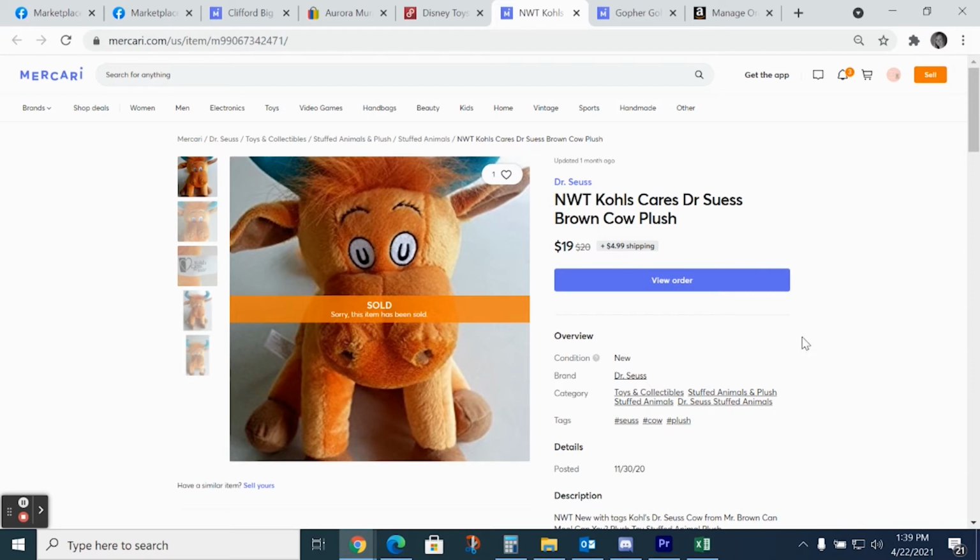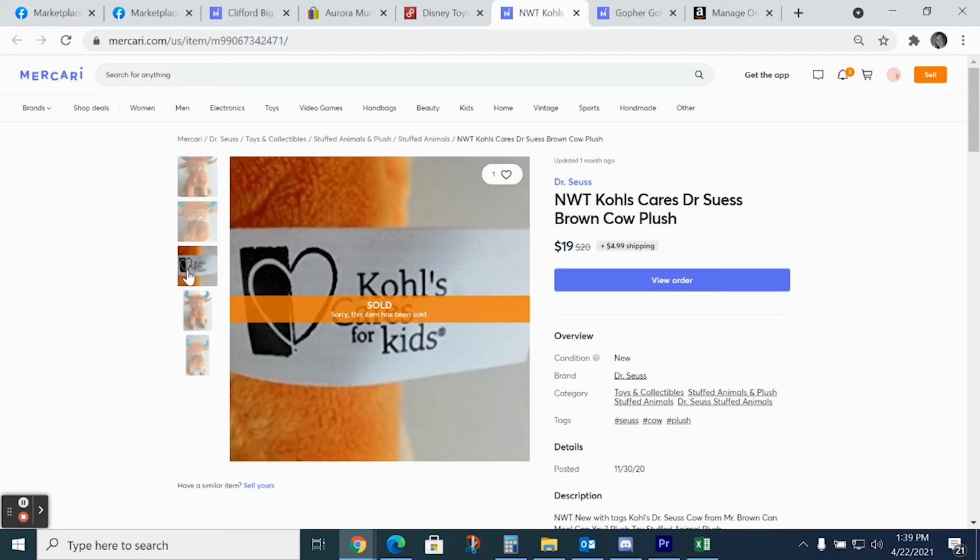The next item was a new with tag Kohl's Cares plush Dr. Seuss stuffed animal. The Kohl's Cares plush can be hit or miss, but when it's Dr. Seuss, it's a winning combination. This is what that tag looks like. This was the brown cow. I paid 25 cents for it. I accepted an offer of $19 plus shipping, leaving my profit $16.